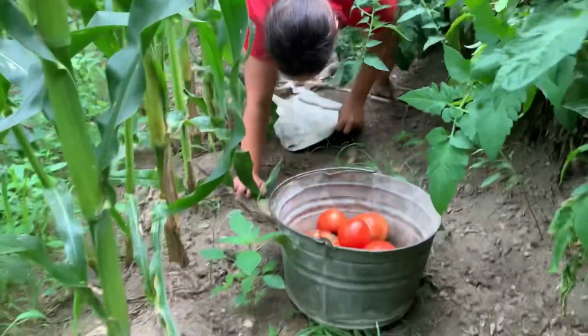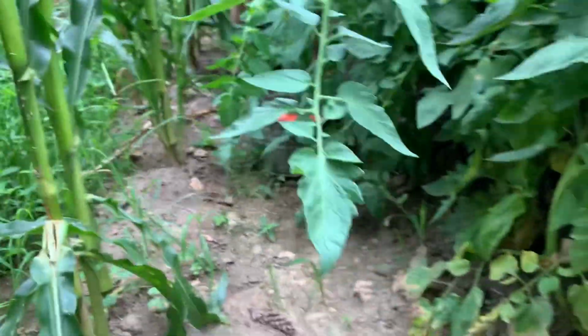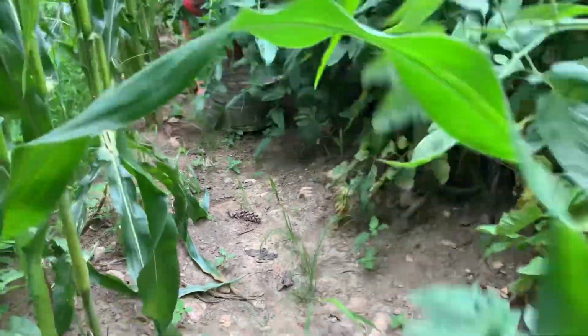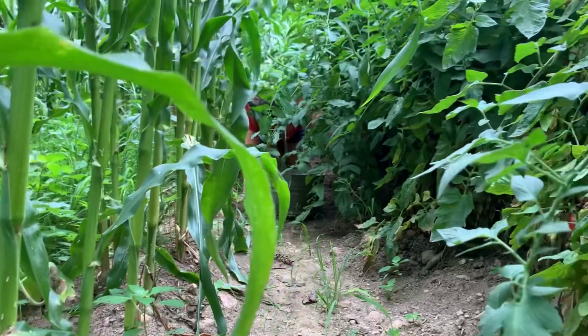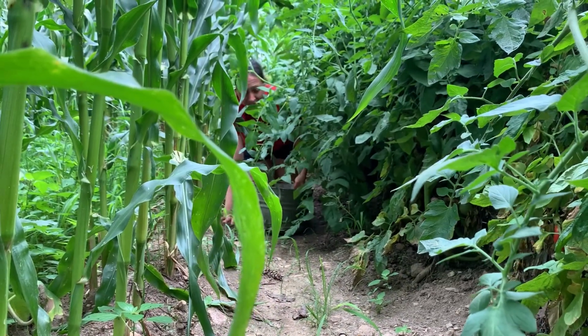Yep. I think we might have a few celebrities and something like that in here too. And then of course we got our pink brandywines over there. That's one of Megan's favorites. Oh yeah, it's my favorite tomato sandwich. The Mountain Prides are good canning tomatoes.